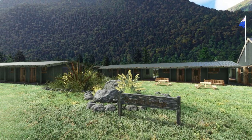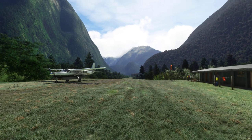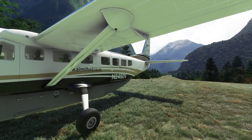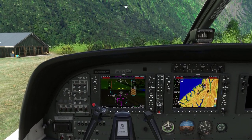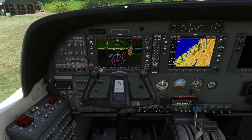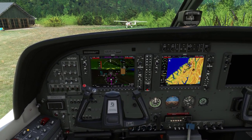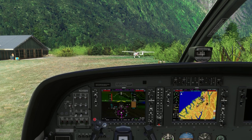All right, let's jump in the aircraft and we'll head back to Milford Sound. Let's jump in, fire her up. So let's go ahead and come on with our taxi lights and our landing lights. Turn our strobe on. Trim looks good. Flaps to takeoff. And fuel conditioner lever coming to full.